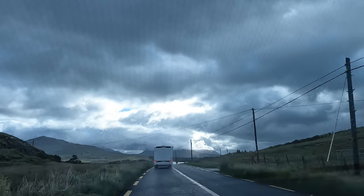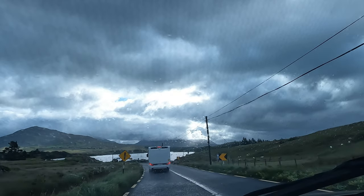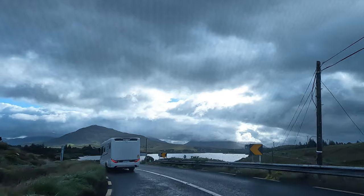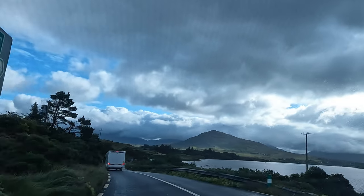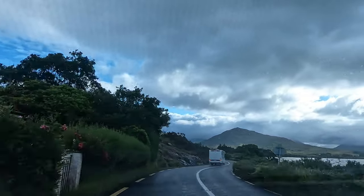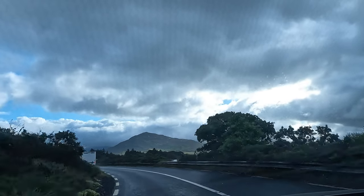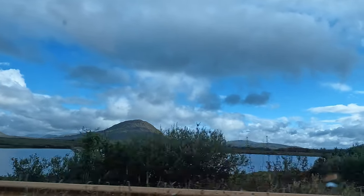Morning all. Well, today we are heading back to Dublin Port, but we get to drive through this beautiful, beautiful scenery. The sun is hitting those hills. It looks amazing. If you get the chance to come here, I would thoroughly recommend it. Oscar Wilde summed up the Connemara National Park in just two words: savage beauty.